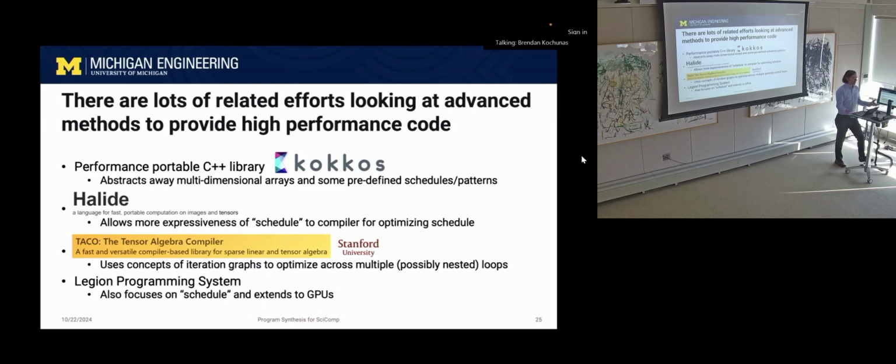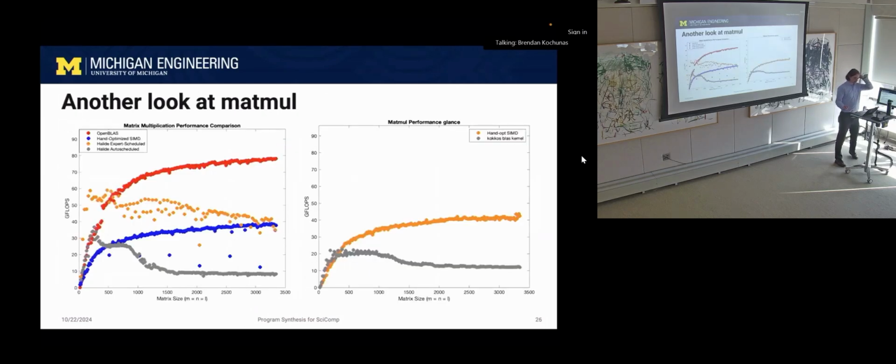Okay, so how do they stack up? Come back to our matrix multiplication here. We'll start with the figure on the left. This is OpenBLAS in red, right? So this is our best known algorithm. This is the upper limit of what we can achieve.